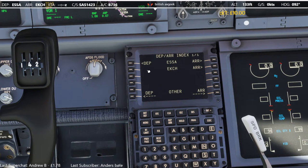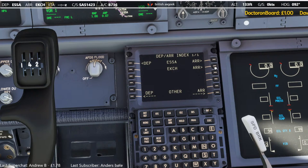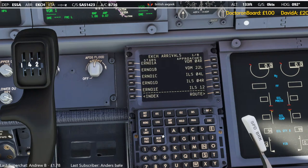So because it's a very short journey, we've already selected the departures, which we need for our performance calculations anyway. There's the other one. But because we're only on cruise for about 10 minutes today, on the first sector, we've already selected Ernov 1 November and ILS 22 left with no transitions there ready to go to.